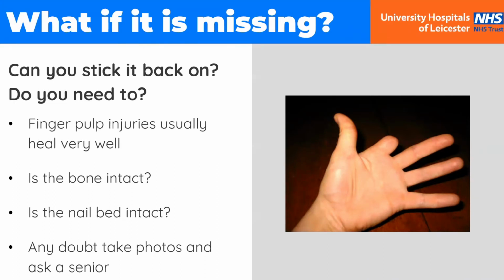Obviously, if you can see bone, then that's another issue, and whether the bone is intact as well. Is the nail bed intact? And if there's any doubt, do take some photos and ask a senior. Particularly in Leicester, we can take photos that go into our hospital ED system, where both the plastics and the orthopaedic team can look at those photos. So it's not just the senior at the other end of your department who can see the photo, but anybody from the team, and that's really useful.